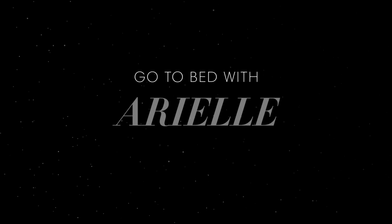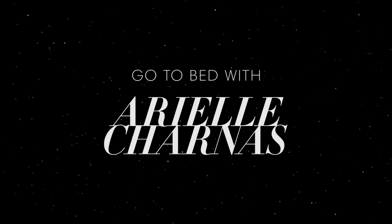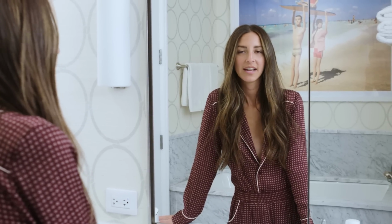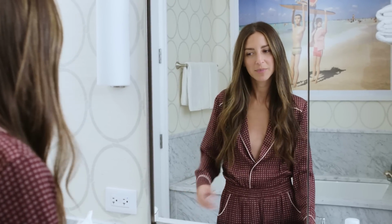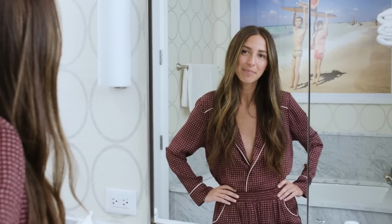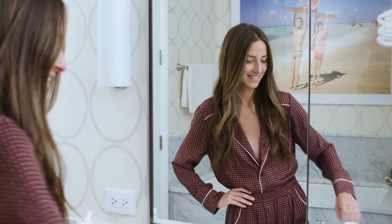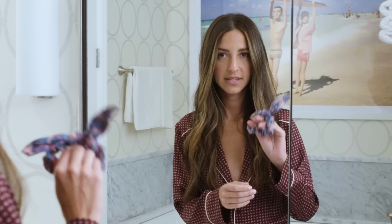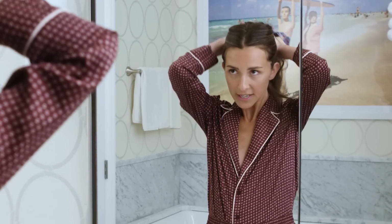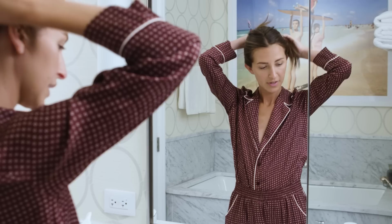Let's get ready for bed. So this is my favorite time of the day where I get to throw on my pajamas. This is my new set from my November collection, and I get to take my makeup off. So let's get started. I love using these Love Shack Fancy scrunchies to throw my hair back. It just keeps it from creasing.